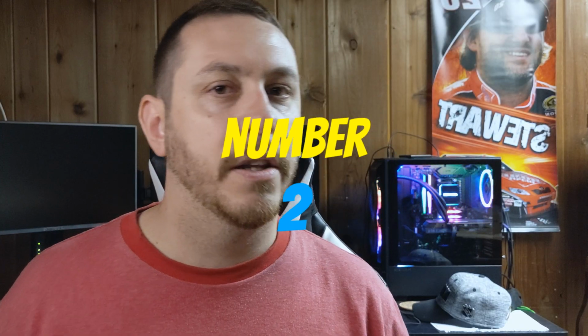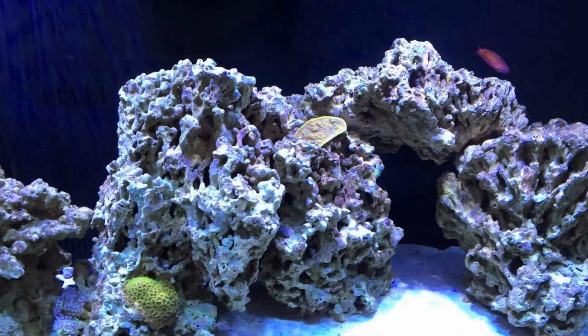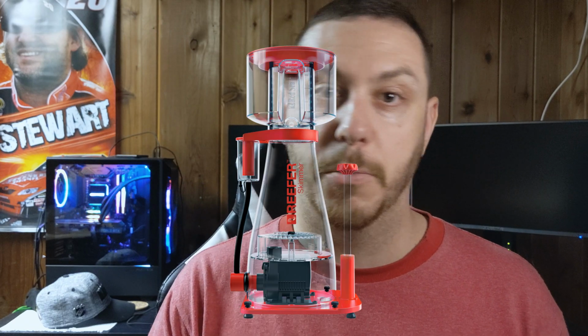Number two, let's move on to filtration. Filtration in a reef tank is your rock work. You have the option for protein skimmers and sumps. If you're just starting out, you don't need it. It's just more fancy gadgets, and it's really not needed. There are plenty of tanks out there that don't run anything. No carbon, no filter floss, they just have a reef tank. Some of the most amazing tanks that I have seen.